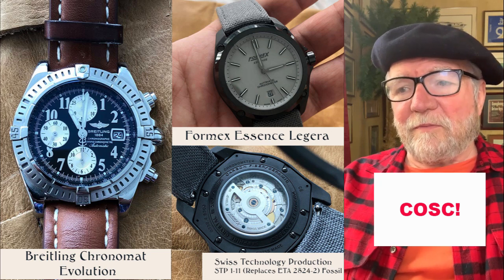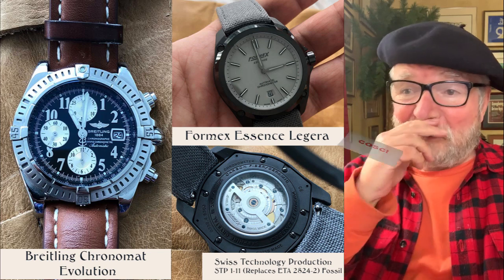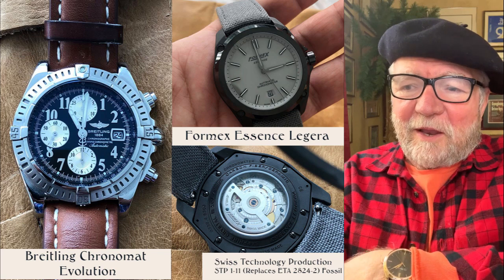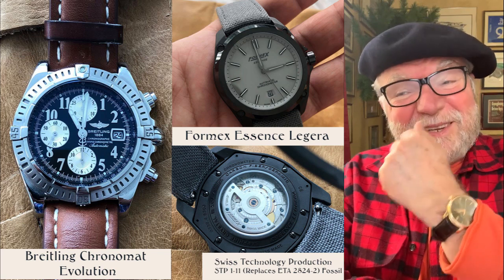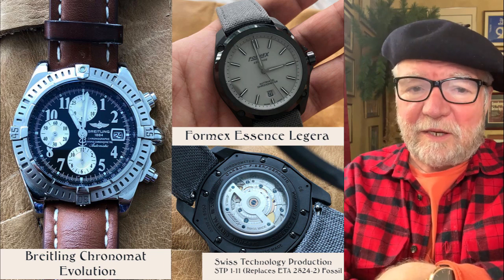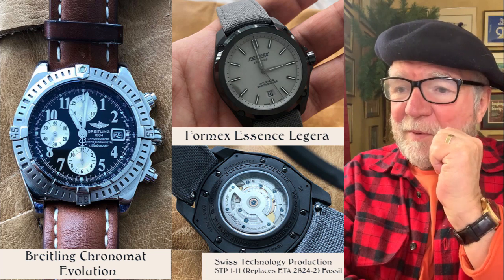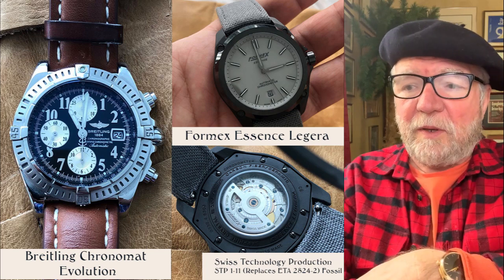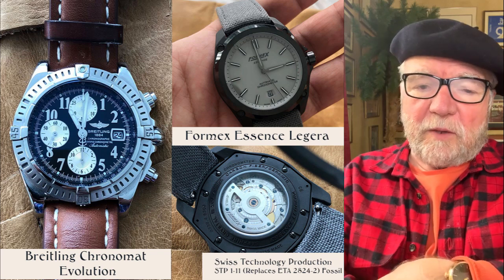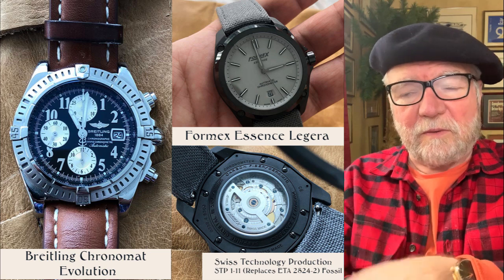Now, Fed had pictured the back of it, and I wasn't quite sure why. But then I started looking at it, and I think I did find out why. It's an interesting movement by something called Swiss Technology Production, or STP. And this particular movement is the STP 1-11, and it replaces the ETA 2824-2, and it's part of Fossil watches.